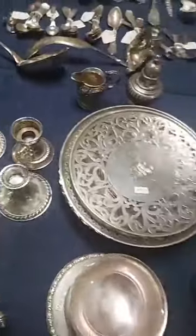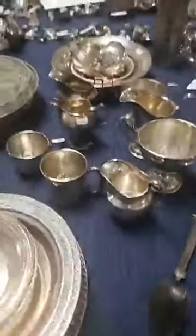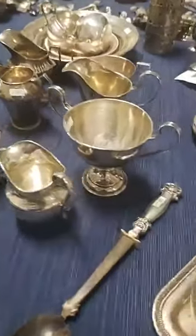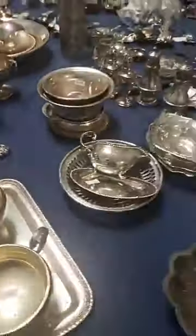This is a pretty piece here, but you wouldn't want to put anything heavy at all in this because it feels like the piercing is, there's too much negative space. It wouldn't support anything of any weight, whereas the other piece would. Nice little instant collection of little pitchers and creamers. Some other nice odds and ends here.